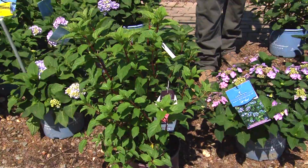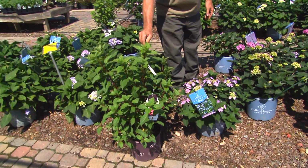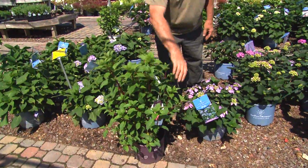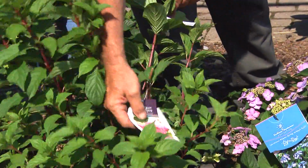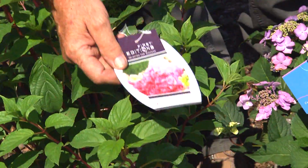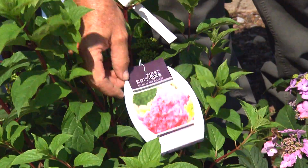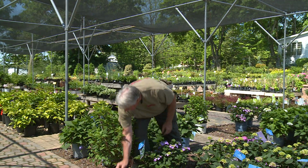So here again, there's been a lot of development in varieties on these paniculata varieties. This particular one with the nice red stems has some interest with the stem color. This is the Vanilla Strawberry variety that gets white and then turns a real strawberry pink after a few weeks.